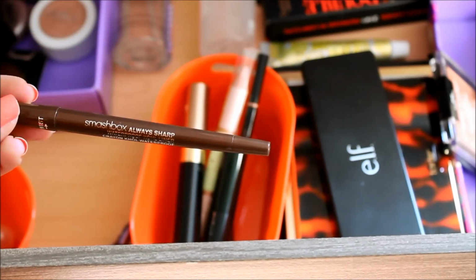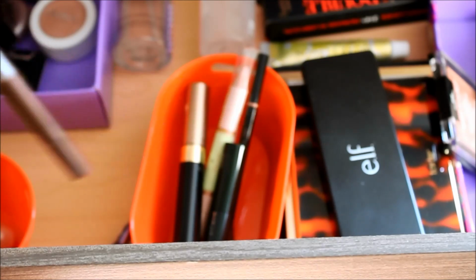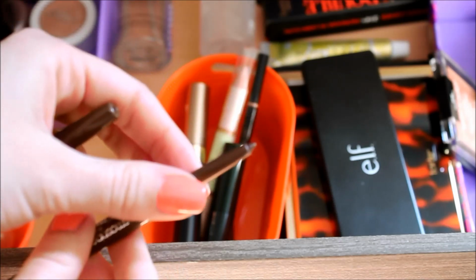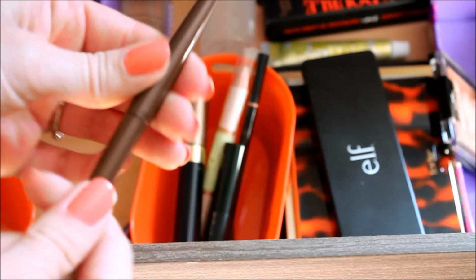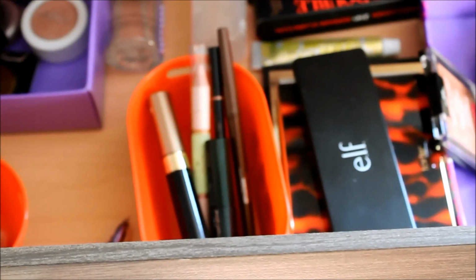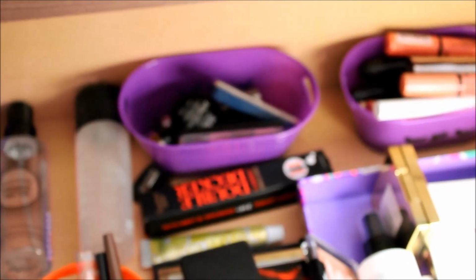I feel like I didn't really use the Smashbox Always Sharp Waterproof Eyeliner either. This is in Penny Lane. I really wasn't in an eyeliner kind of mood this past few months because I was moving and blah blah blah. Okay, moving right along. Let's go back here.